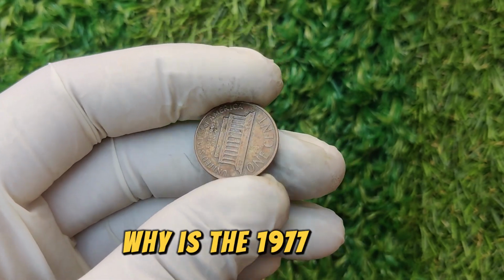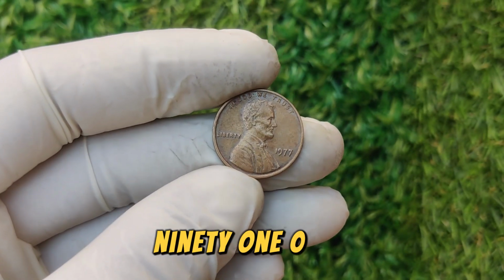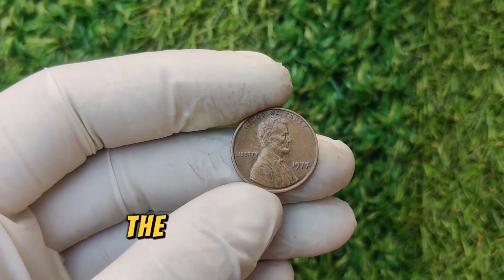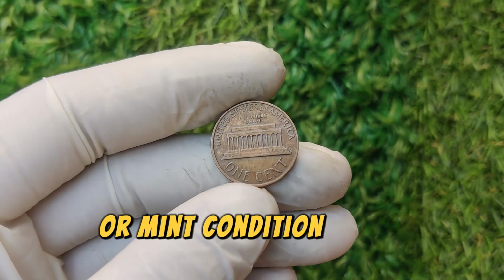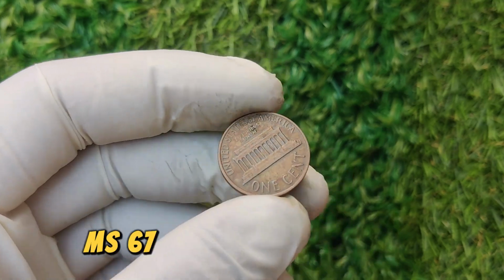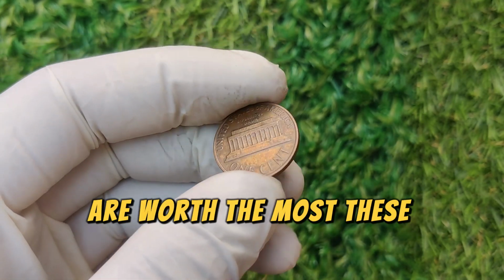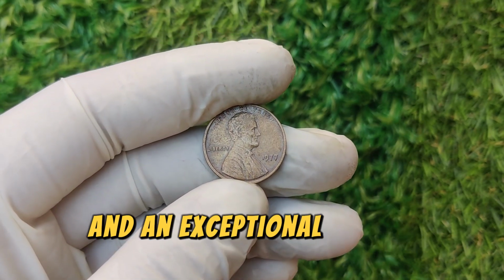So, why is the 1977 penny sometimes worth as much as $91,000? The answer lies in a combination of factors. The value of a penny skyrockets when it's in uncirculated or mint condition. Coins with the highest grade, MS67 or higher, mint state, are worth the most. These pennies are virtually flawless, with sharp details, no wear, and an exceptional luster.